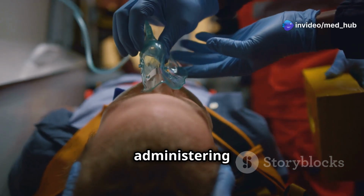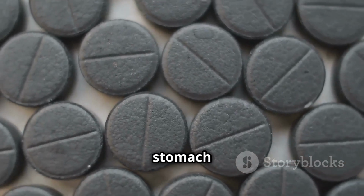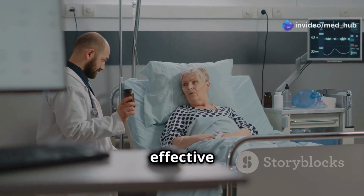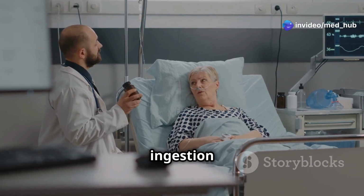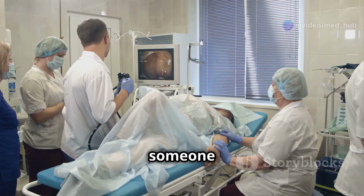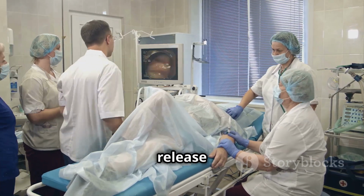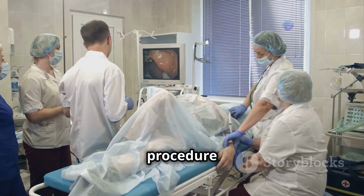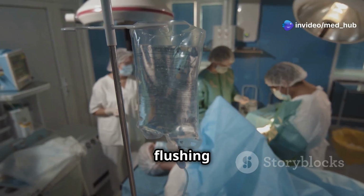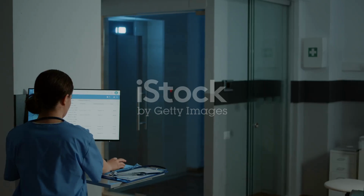Another method is administering activated charcoal. This works by binding to the poison in the stomach and intestines, preventing its absorption into the bloodstream. It's most effective within the first hour after ingestion, but can still be helpful in some cases even later. In cases where someone has ingested sustained release or enteric-coated drugs, which release slowly over time, a procedure called whole bowel irrigation might be necessary. This involves flushing the entire digestive system with a special solution to clear out the medication.